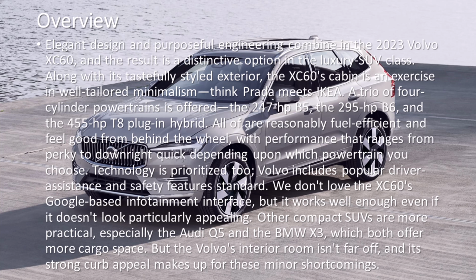All of them are reasonably fuel-efficient and feel good from behind the wheel, with performance that ranges from perky to downright quick depending upon which powertrain you choose. Technology is prioritized too. Volvo includes popular driver assistance and safety features standard. We don't love the XC60's Google-based infotainment interface, but it works well enough even if it doesn't look particularly appealing.